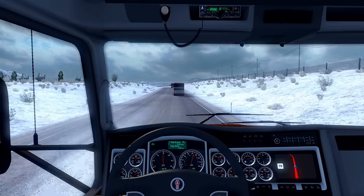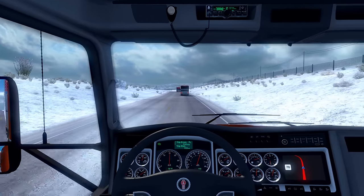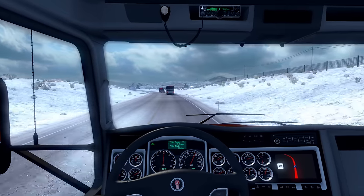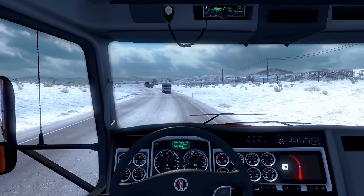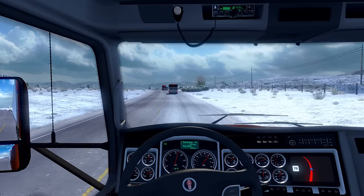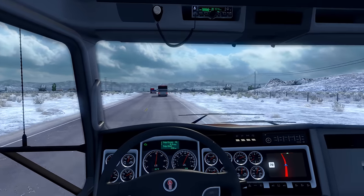But the screenshot montage thing's probably something I'll do like once a month. Just when I'm playing, not recording, I tend to take quite a few screenshots. So I think it'd be kind of neat to do a couple minute video, just showcasing some of the screenshots. Put a little music to them. But it's definitely good to be back in ATS though. And you guys were thinking, what?